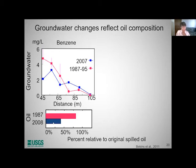So the groundwater's been leaching out the benzene. And you can see how that's affected the groundwater plume. This is groundwater plume concentrations averaged between '87 and '95. And average values in the groundwater are about 5 milligrams per liter, about 1,000 times the drinking water concentration.